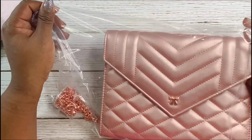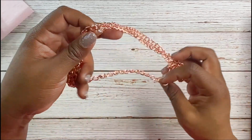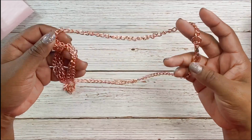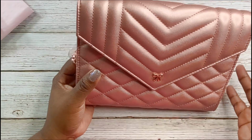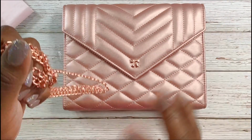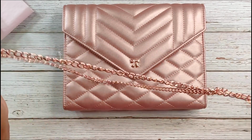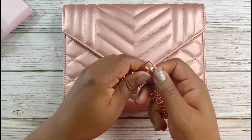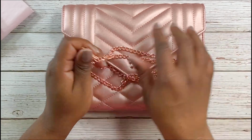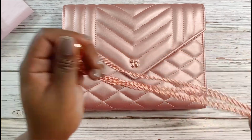You can hear the chain in here. So this is the planner. I probably won't use this chain, but the chain is nice to have, if you want to actually carry it sort of like a purse or put it on your shoulder. You could just do a lot of different things, but I probably won't be using this, but it's a nice option to have. And it has the clips that you could put on each side of the planner.